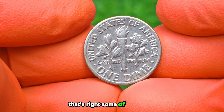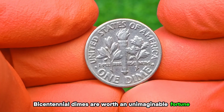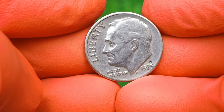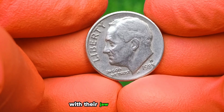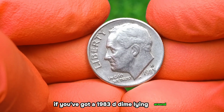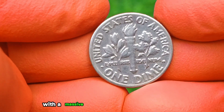That's right. Some of these rare bicentennial dimes are worth an unimaginable fortune. These coins may appear common, but hidden among them are ultra-rare strikes that have stunned collectors with their jaw-dropping value. If you've got a 1983 D dime lying around, don't rush to spend it. You could be holding a tiny treasure with a massive price tag.